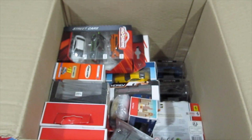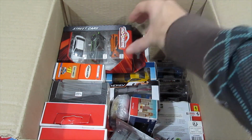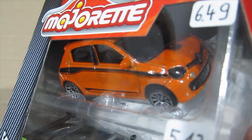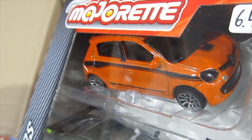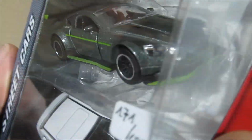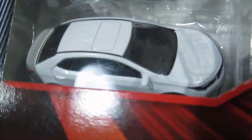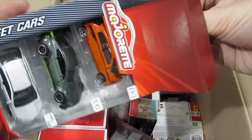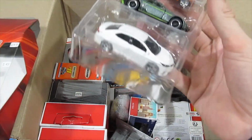I can't keep opening every single one. We'll be here for like 2 hours if I take my time. All right. Okay, I'm going to do it. Let's check out the Majorette 3-pack. Ooh. Got a little, what's that? A Renault or something like that, or Citroen, one of the two. Really nice Aston Martin right there. That's nice. And we have, I think that's possibly a Honda? I'm not sure. But these are easy to open, so you can quite easily check these out.